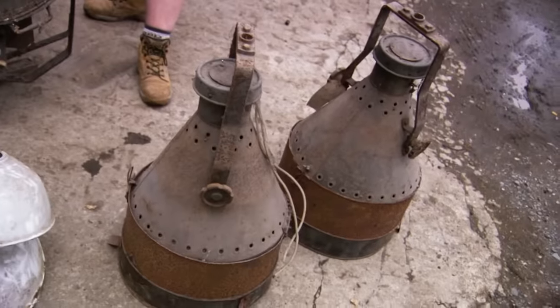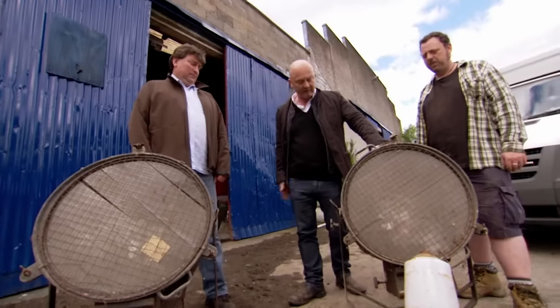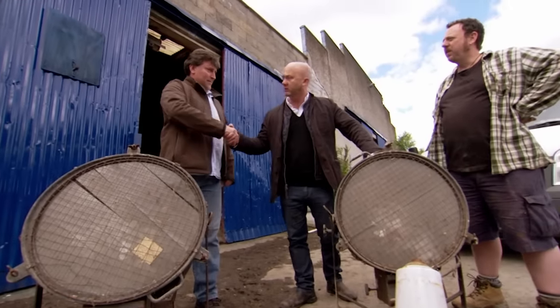OK, so I've had a word with my brother, and I'm just going to have to push you a little bit on these two. Oh, really? You'll have to round it up a little bit. OK. We'll be 400. 400 for those? For those two. 100 euro? Yeah. 70 quid for those. It's 170. Yeah. For sure, we'll have those. OK. Thank you very much.